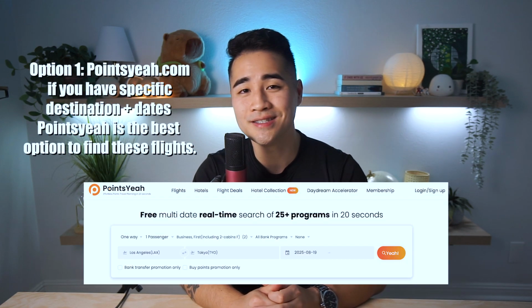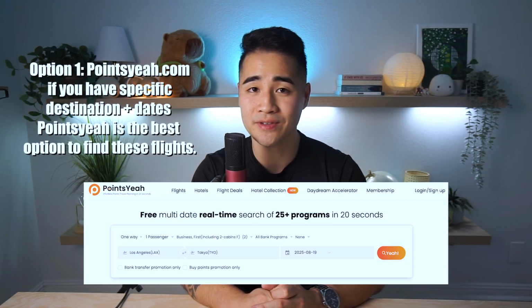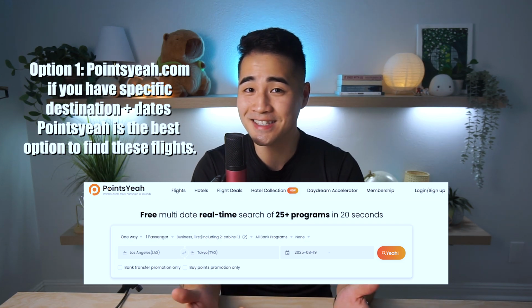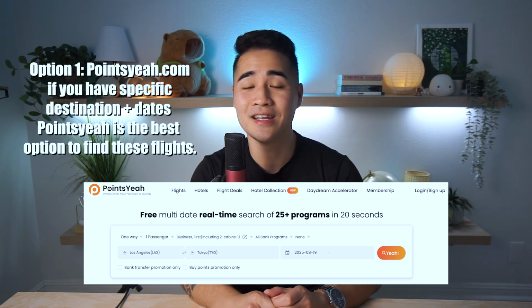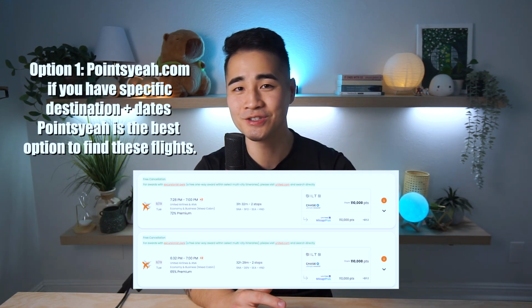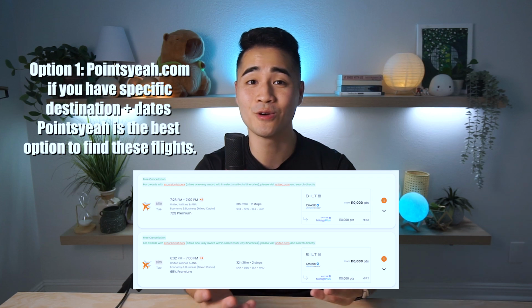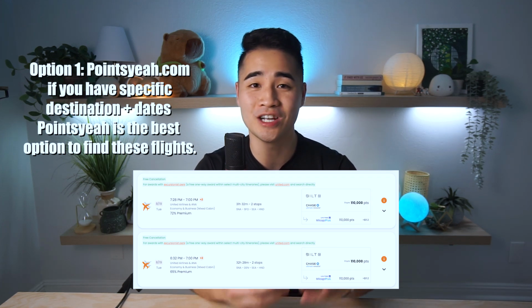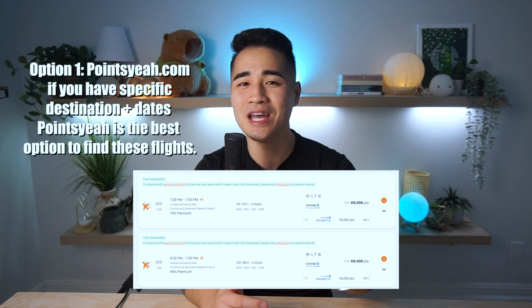There's going to be 3 tools I use. The first one is going to be pointsyeah.com. If you have a specific date range, for example, if you want to go to Tokyo next year from August 19th to August 31st, then you type that into pointsyeah.com and they'll basically load all the suggestions on how to do that: which transfer partners, which airline partners do that flight, and how to actually transfer your points. They basically just teach you every step of the way.